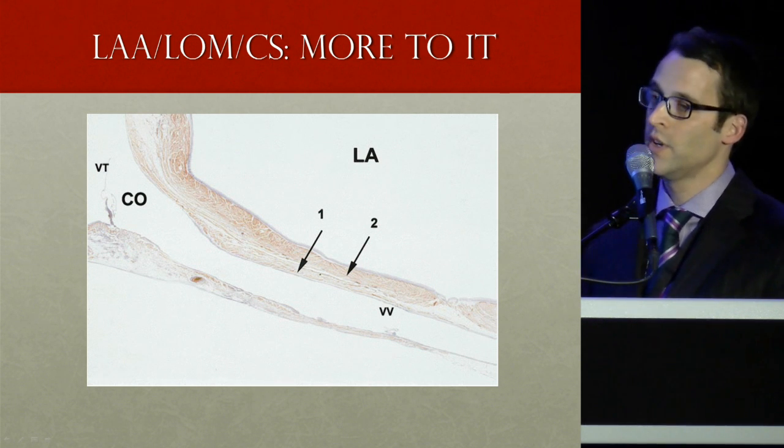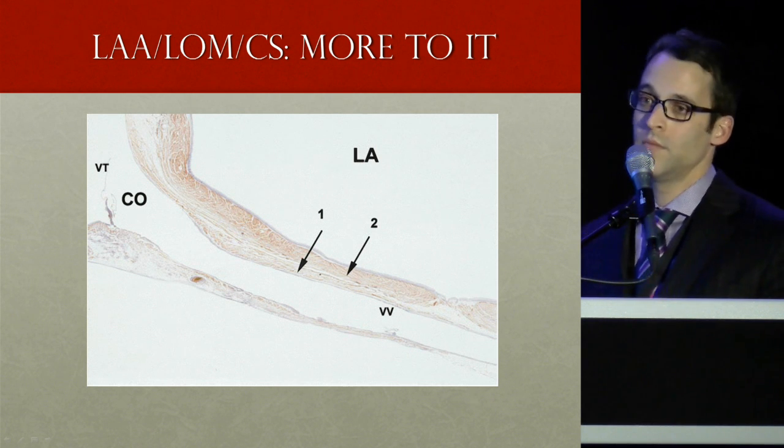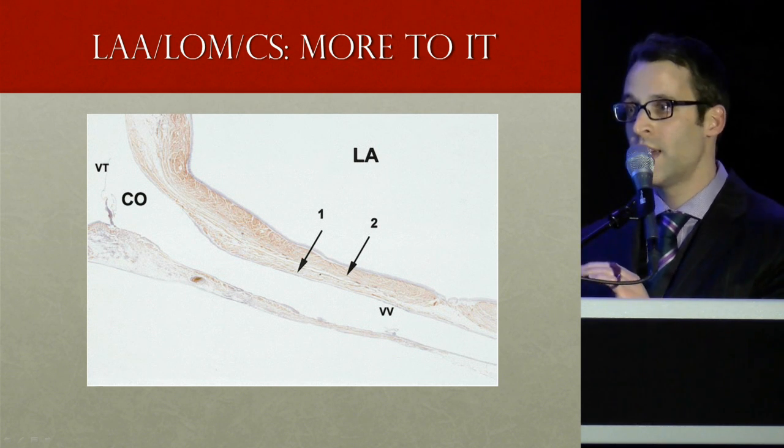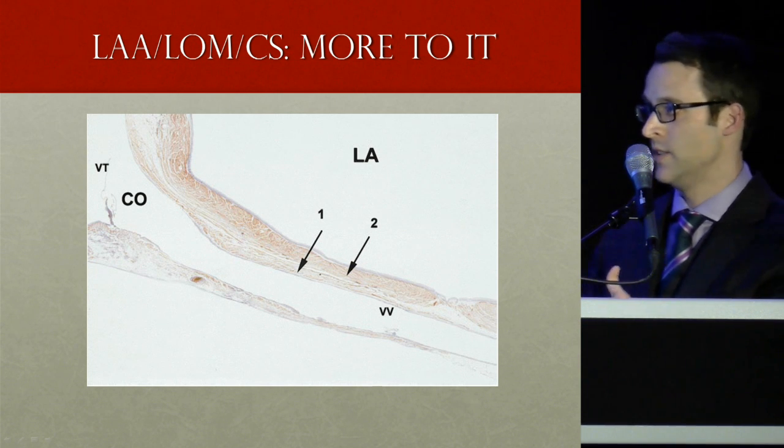So clearly it's not just Bachmann's bundle at times that we deal with. Now, whether this contributes, it clearly doesn't contribute a majority of the time, but if this adds 5 to 10% to these cases, I think in additive effect it's going to help us.